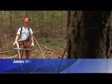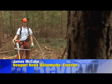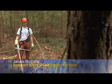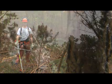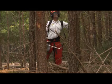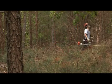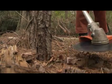Anytime I get to spend time out in the woods, of course, that's going to be something I like doing. Especially getting out here and being a part of the bigger picture of making clean water for the city of Newport News. It keeps us pretty busy. It's definitely a full-time job, day in, day out. And it's a never-ending job. These trees keep on growing and we keep on managing.